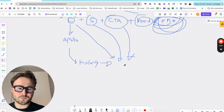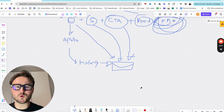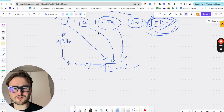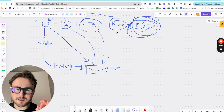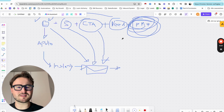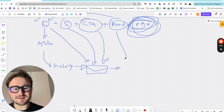So then, you have that, that should be an envelope. You have your cold email ready to get delivered. Then you send it out, you burst it out to all those leads you scraped here. And then you get answers. You get positive answers. You will get a boatload of negative answers. You will get all the different kinds of answers you can imagine. And then here you can see the need.